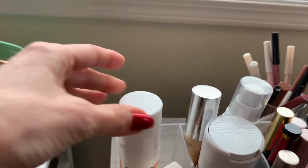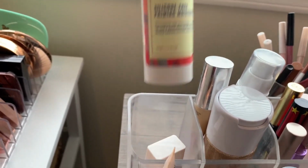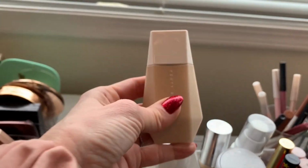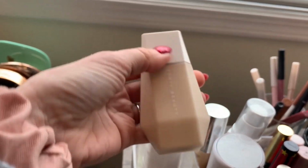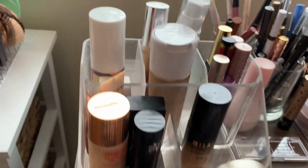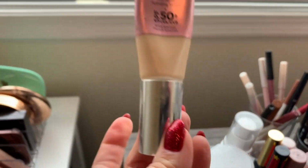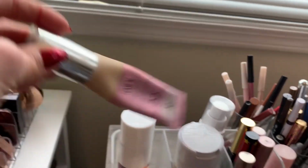And then back here I have a couple of primers. This Good Molecules one is one of my favorites, just a really nice hydrating primer. I have the Fenty Eavesdrop foundation. It's just one of my favorites. I use it almost every day. Well, not every day, because I have all these others that I use too, but I do use it weekly. I have this one from It Cosmetics. If I want a more full coverage look, this is what I go for.